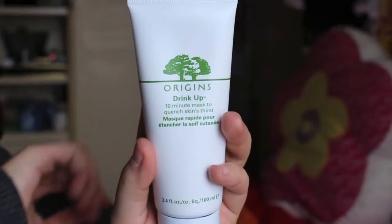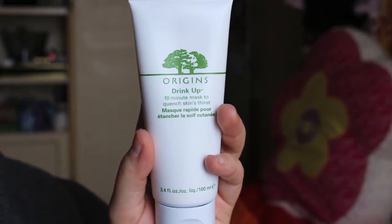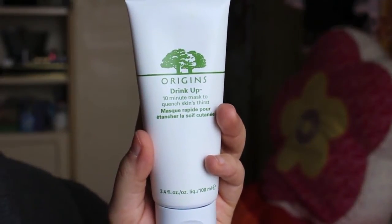And then 3 skin care, body care products to end my favorites for the month. The first is my Origins Drink It Up mask, which is a 10-minute moisturizing mask that you put on in the evening. I really like it. Super nice and quick. It's really lightweight. I do feel such a huge difference on my skin, and I think it's only $19, $20, so it's not that expensive either, as opposed to the Glam Glow mask that I did really love, but it's super expensive, so I haven't brought myself to buy that one yet.